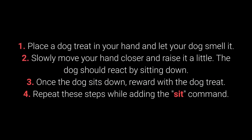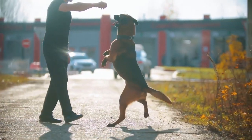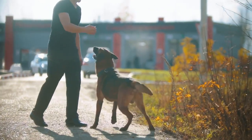How to train your dog to sit? 1. Place the dog treat in your hand and let your dog smell it. 2. Slowly move your hand closer and raise it a little. The dog should react by sitting down. 3. Once the dog sits down, reward with the dog treat. And 4. Repeat these steps while adding the sit command. The amount of repetition necessary will depend on the individual dog.